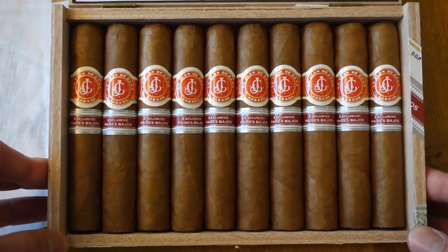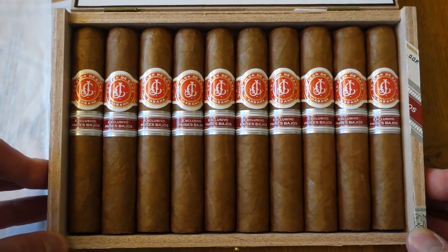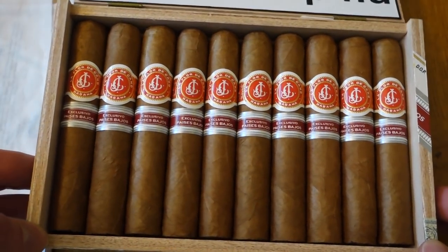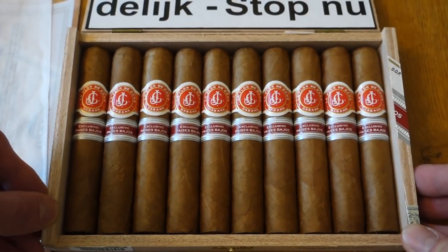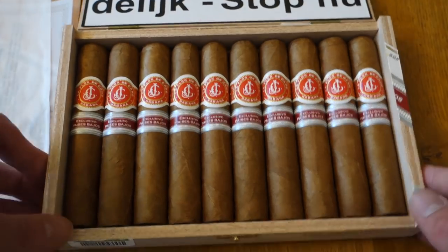Look at them. So this is not the same band as you normally see of La Flor de Cano. This is the first one for Holland, this regional, and they look damn good, especially for that price. So let's light one up and tell you a little bit more about it.